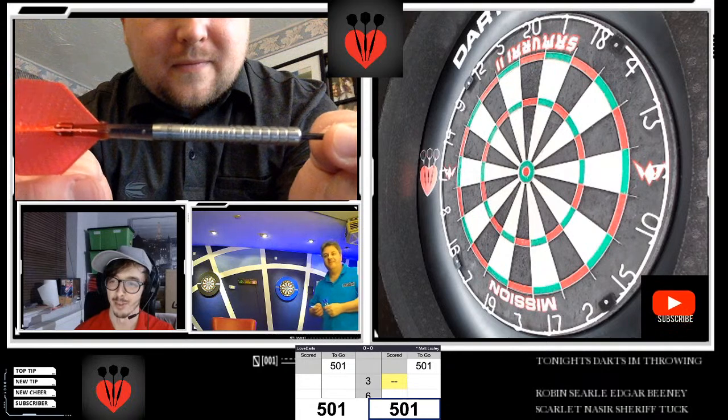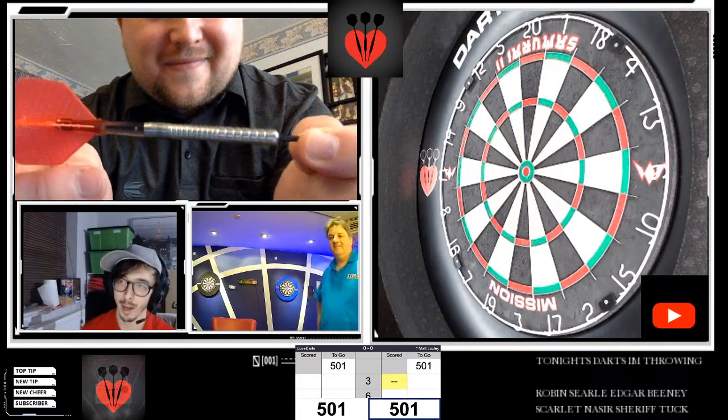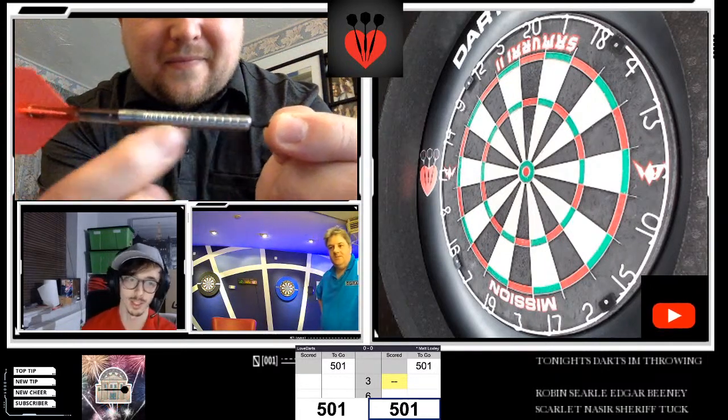Nice cap covering your barnet up. Well, it's not covering my barnet up. It's covering the bald spot that's getting rid of my barnet.